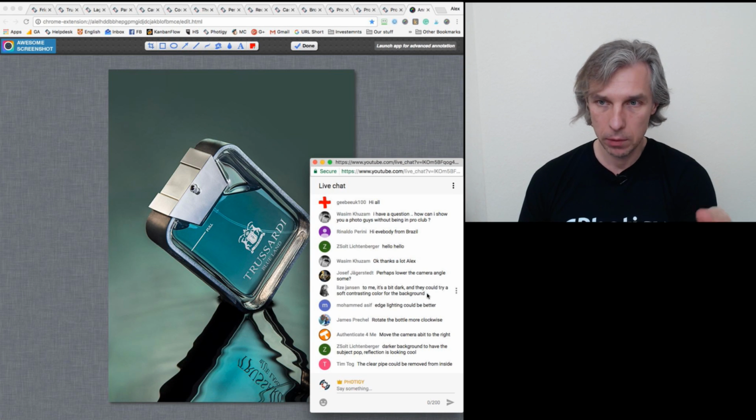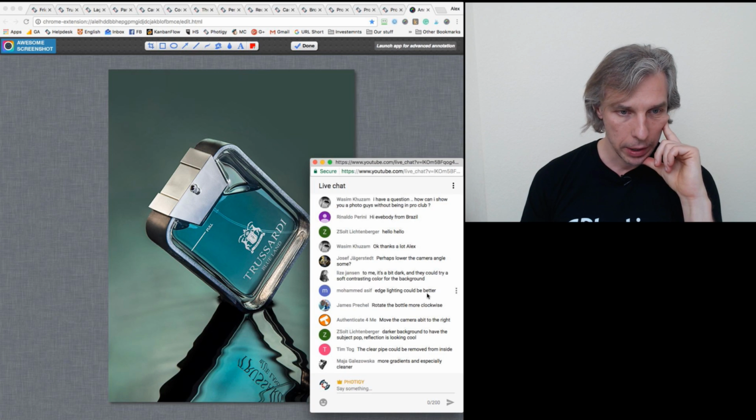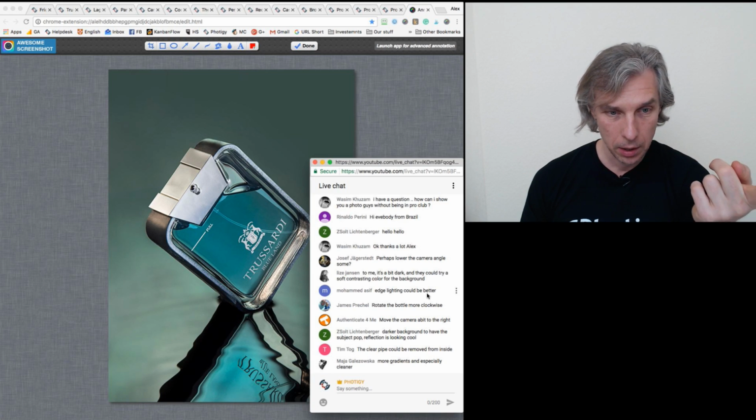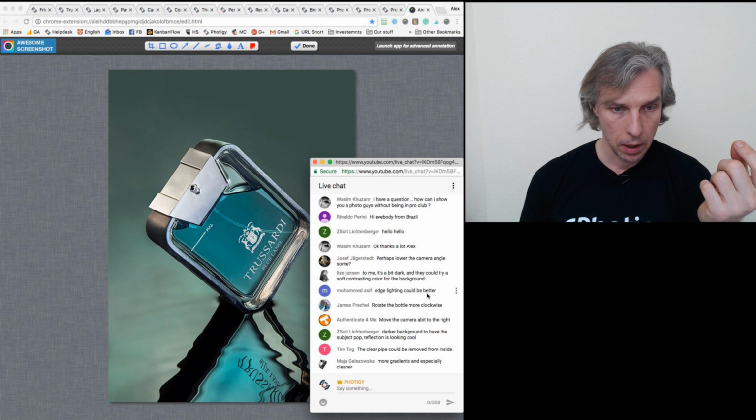Tell me if it's visible, the chat. Move the camera a bit to the right. Darker background to have the subject pop, reflection is looking cool. The clear pipe could be removed from inside. Tim, it can be, but I don't think it needs to be done this way. More gradient, more gradients and especially cleaner.